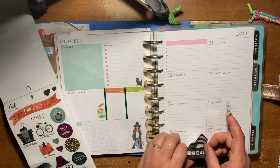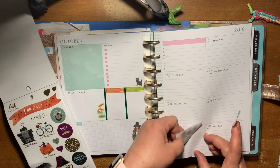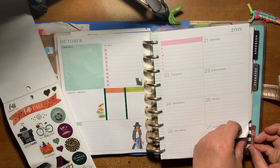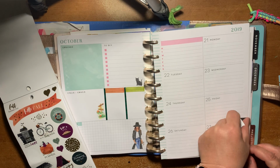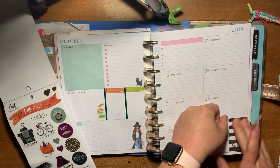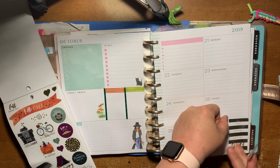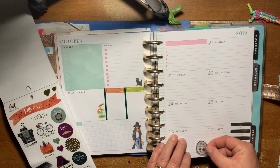It's ripping a little. Dang it. It's not ripping the paper, but it ripped the sticker just slightly. And I'll be so sad if I can't reuse this sticker. Most of the time you can, though, with these Happy Planner stickers. They're such high quality that they stick really well. And most of the time you can reuse them.